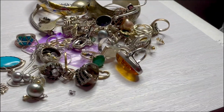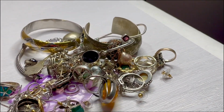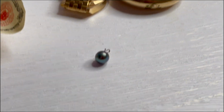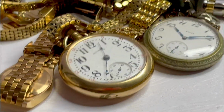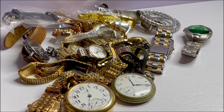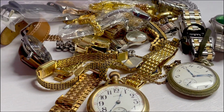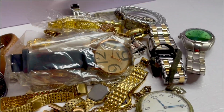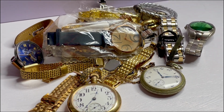So this is all the 925 silver. I'm thinking I may just lot it up and do it as an auction. And this is a 14 karat gold Tahitian pearl pendant. I will list that, but probably by itself. And all these watches came from all the 4 units that we purchased. I don't think there's anything vintage, but I don't know. I guess when I post it, whoever's into watches will know what they're buying.